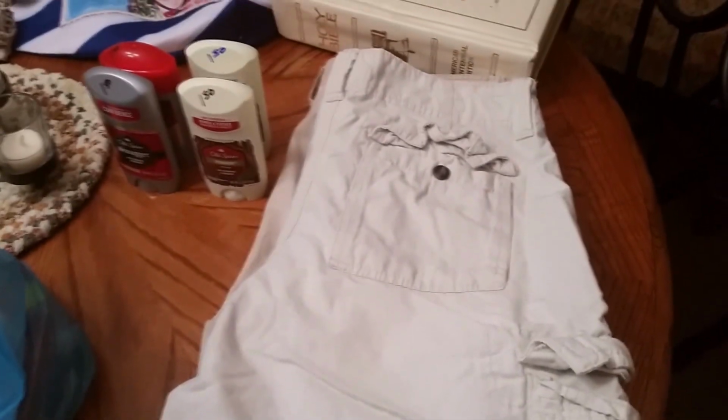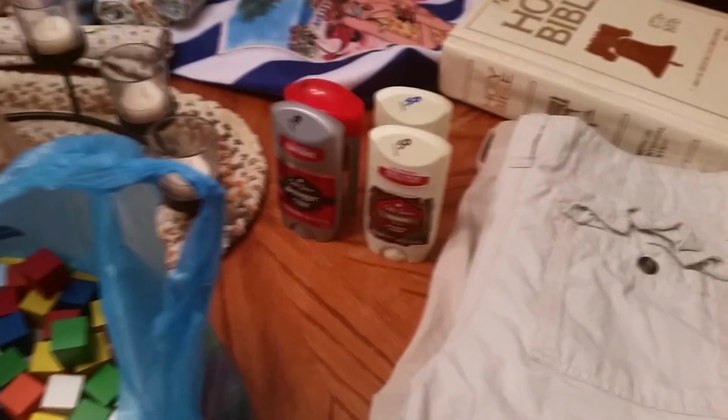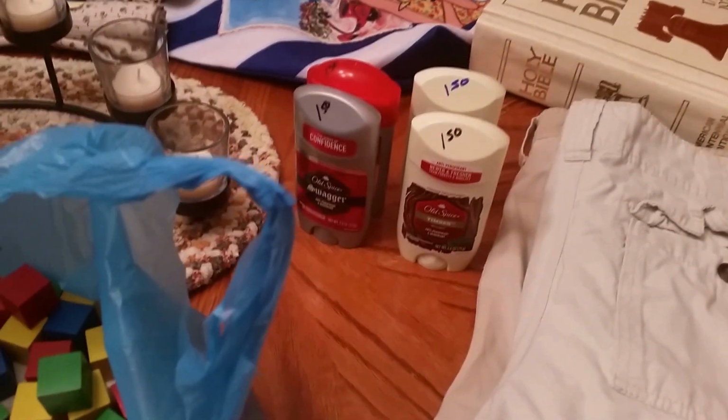Got 2 pairs of shorts for my son Connor. $2 each. Went to an Extreme Couponer sale. The prices were a little bit high, but Connor picked out some deodorants, so I got 4 of those. They were $1.50 each.